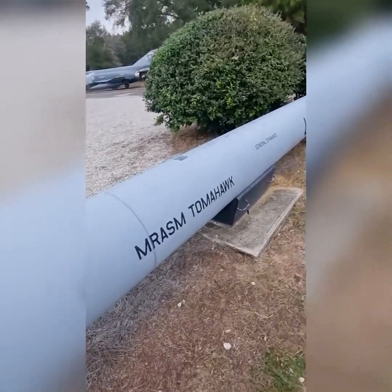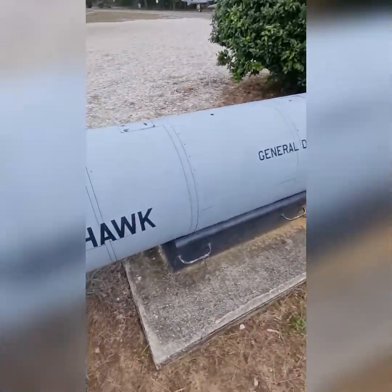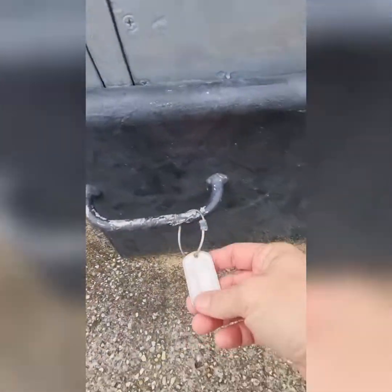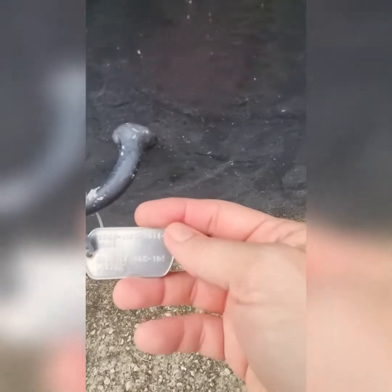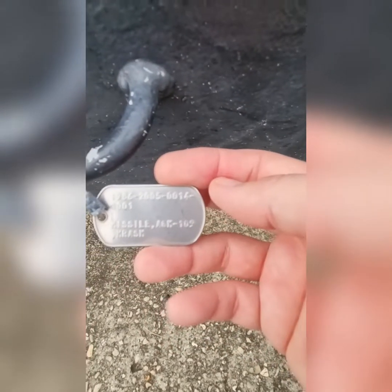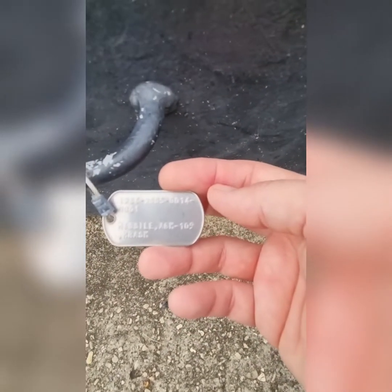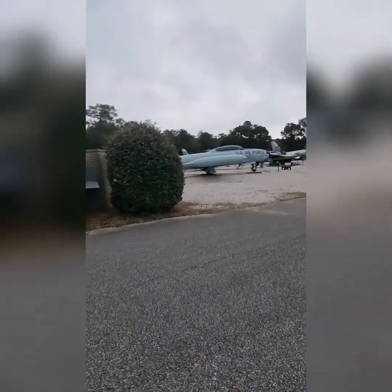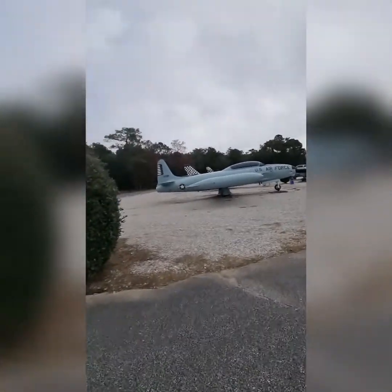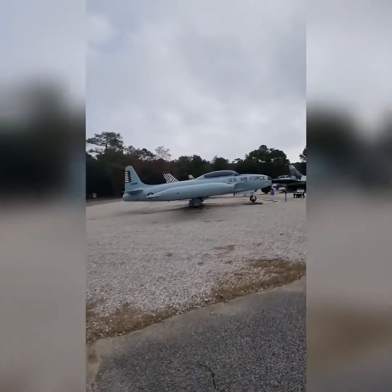What's cool about this one is they got some kind of like little dog tags on them or something. I don't know. Let's see what it says. This one says missile. It's got the name of the missile on it, so that's pretty cool. Okay. So then we just keep walking on around, and here's another one. Excuse me.